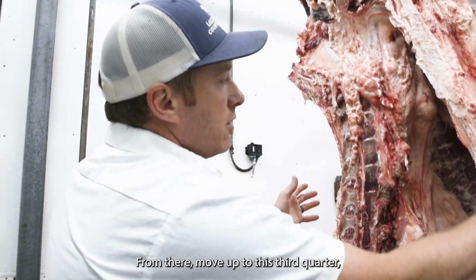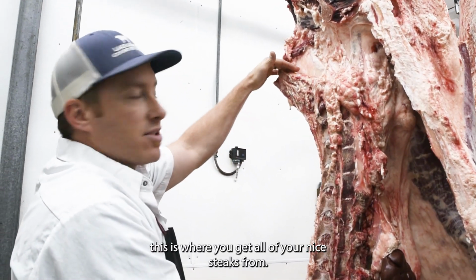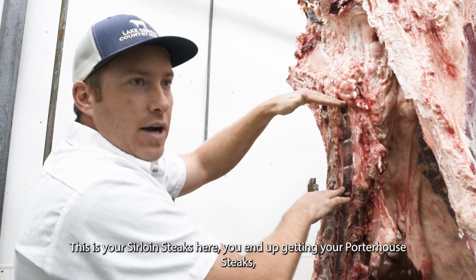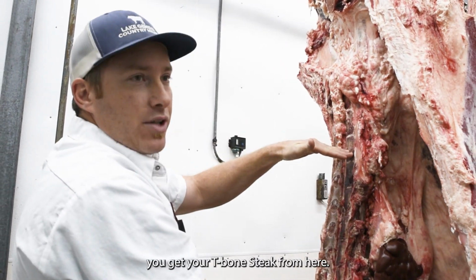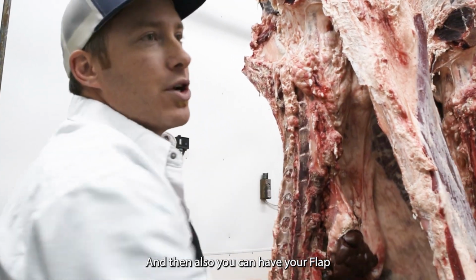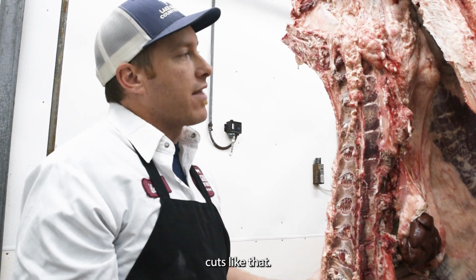From there, move up to this third quarter. This is where you get all of your nice steaks from. This is your sirloin steaks here. Get your porterhouse steaks. Get your T-bone steaks from here. And then also you get your flap, which is where you get your flank steaks from. You get your bavette, cuts like that.